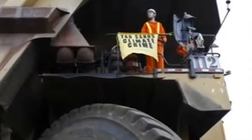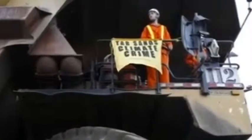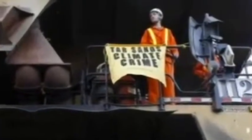With those facts in hand, it is hard to believe that one day this project could become truly eco-friendly. The question is, can the tar sands in Alberta ever be considered a sustainable industry?